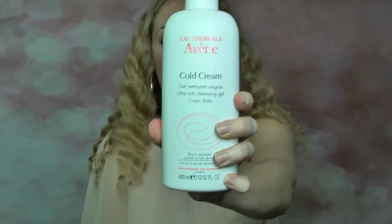is the Avene Cold Cream Cleanser. Really gentle, soap free, doesn't strip your skin, it's very good at restoring the skin's natural pH level. Very, very good cleanser, so I use that every morning.